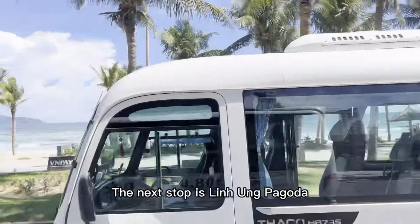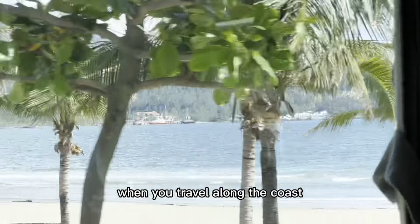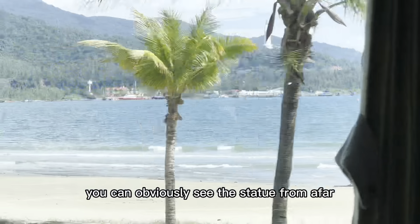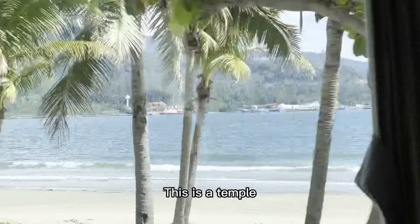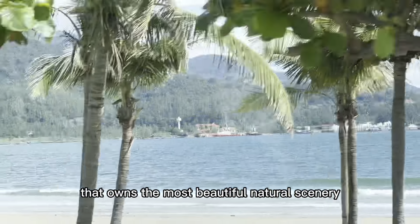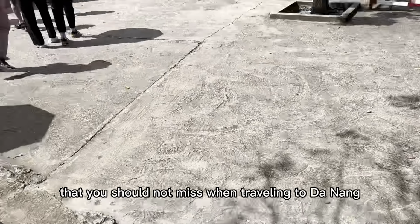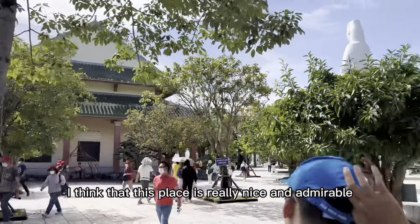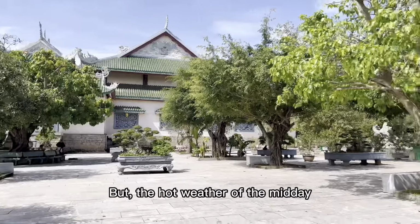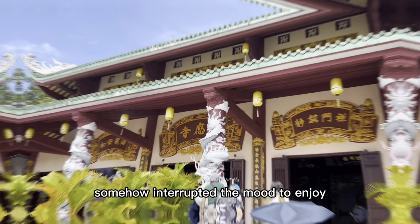The next stop is Linh Ứng Pagoda. When you travel along the coast, you can obviously see the statue from afar. This is a temple that owns the most beautiful natural scenery that you should not miss when traveling to Da Nang. I think this place is really nice and admirable, but the hot weather of midday somehow interrupted the mood to enjoy.